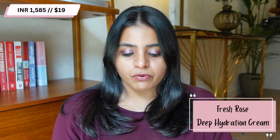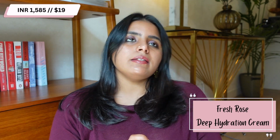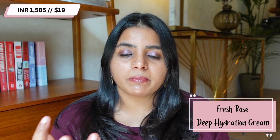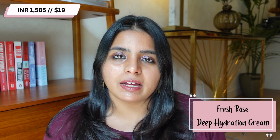This is the Fresh Rose Deep Hydration Cream, and it's completely emptied out. It is a silky feeling cream. So while it says deep hydration, it's not the kind of cream that would not sink into your skin. It would sink into your skin, but it would take a bit more time. While it is described as a deep hydration cream, I don't think the hydration was as deep as they would want you to think. So if you do have dry skin or dehydrated skin, I'm not sure if this standalone would do the job. But as a product, it was nice.